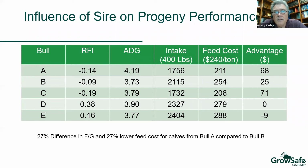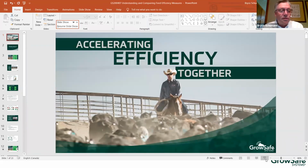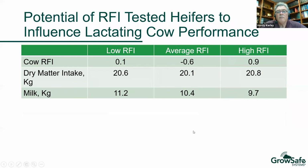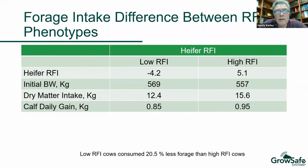Next slide, Bryce. Can you get that? Okay. So this slide then shows the effect of selecting for RFI on forage intake and milk production by calf. All right, this is the right one, right? Yes. Okay, sorry.